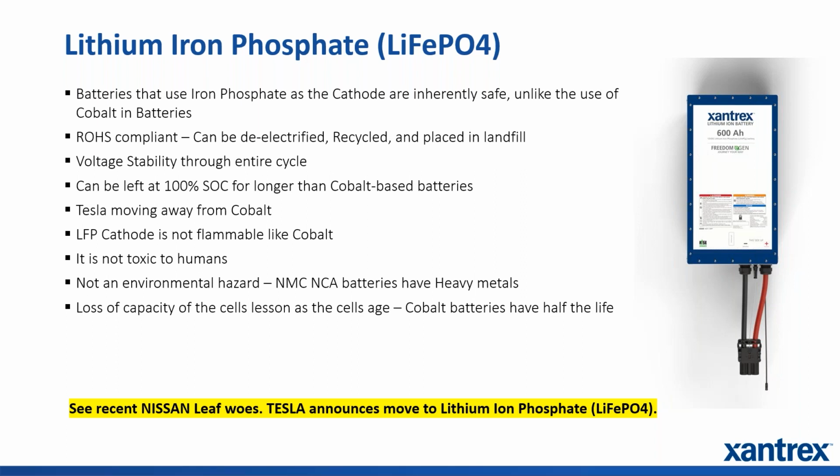Anybody who has a drone or a Tesla or anything that uses the lithium cobalt batteries, if you're going to store them for a long period of time, you really need to discharge them to 50 to 70% state of charge before you store them, because if they sit at full voltage, their lifespan will suffer. They'll actually start to degrade over time. And so when you store them, you have to discharge them.